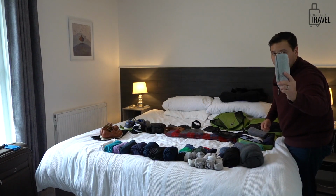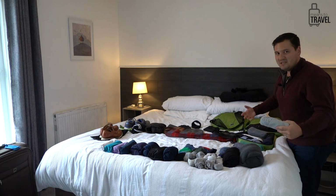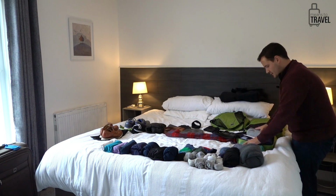Also, a lot of people that roll their clothes don't use packing cubes, but I still like using them because, again, it's all about organization and being quicker when you're packing and leaving if you're only staying for a day or two in a hotel.